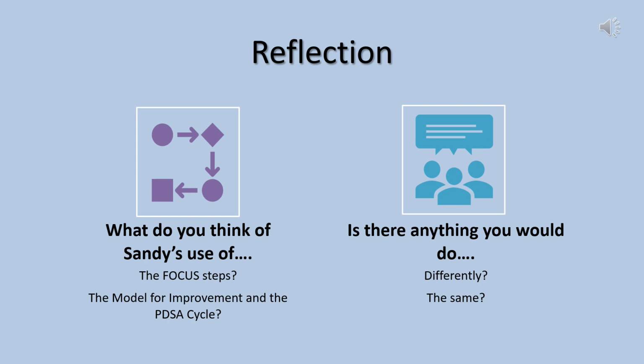Now we are going to wrap up our check-in with Sandy, but let's reflect on this example for a minute. What did you think of Sandy's use of the focus steps? Did those steps help her prepare for doing the model for improvement? What did you think of her use of the model for improvement and the PDSA cycle? Was her aim smart? What did you think of her measure and her use of the check sheet to collect data? Did she use the PDSA cycle the way it is intended? Is there anything that you would do differently or the same?